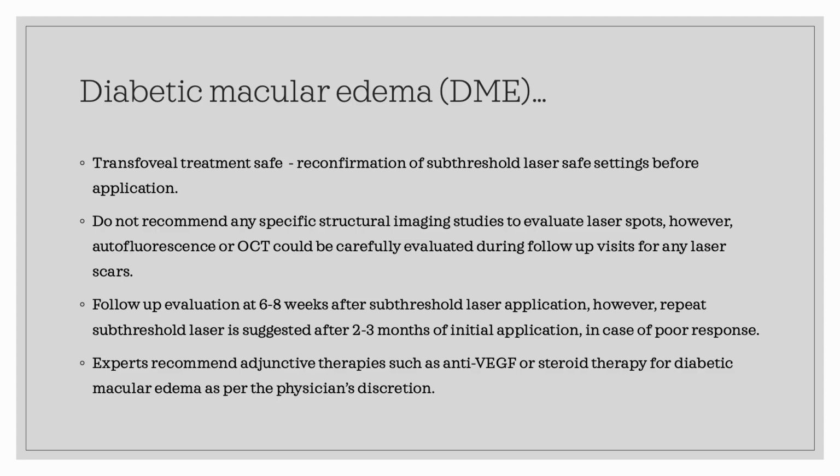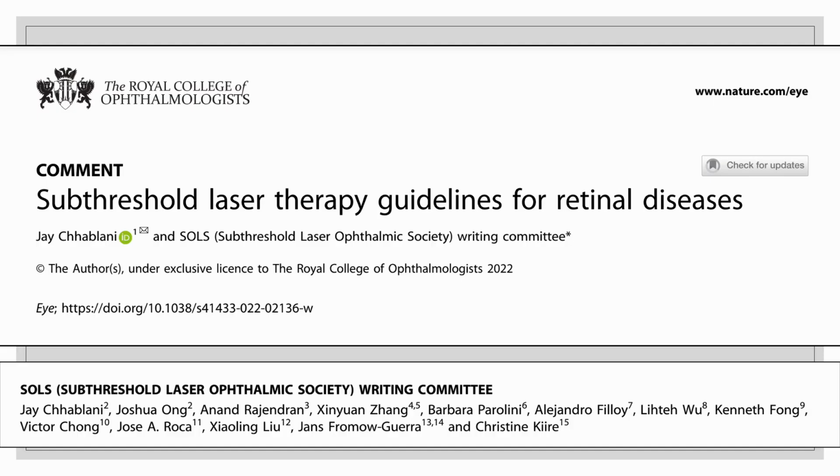Please note that these are subthreshold laser guidelines, we are not recommending diabetic macular edema management, so we leave the adjunctive treatment therapies such as anti-VEGF or steroid to the physician's discretion, and this would help us to get better patient care for our patients. I would recommend you all to go through these laser guidelines and start applying them in your clinical practice and give us your feedback, and this is a learning curve for all of us.